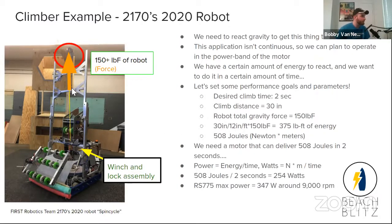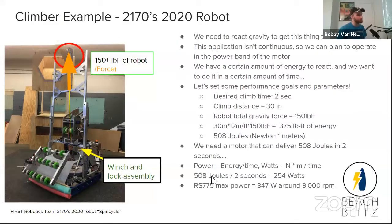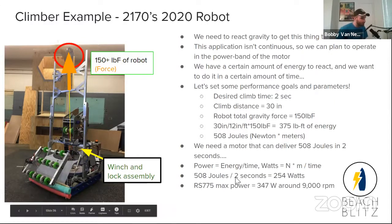So in a climber application, contrary to an arm, we can be a little bit more comfortable operating towards the peak power of that particular motor, and we can try to complete this climb task as quickly as we actually can. So that means we're going to design our gear ratio to operate somewhere around that 9,000 RPM peak power. And this calculation here is just to make sure that our performance goal can be achieved with this particular motor. So those 508 joules, we're going to be taking care of those in 2 seconds.